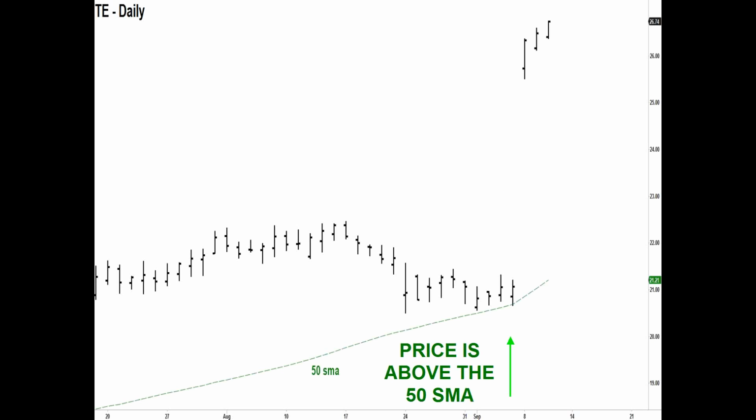That way you wouldn't miss scenarios like this when the stock gapped up. Now, obviously, there was some news that was happening that made the stock gap up tremendously. We weren't aware of any news. No one called us up and told us that the stock was going to gap up. The only thing we were aware of is that price is above the 50-period moving average.